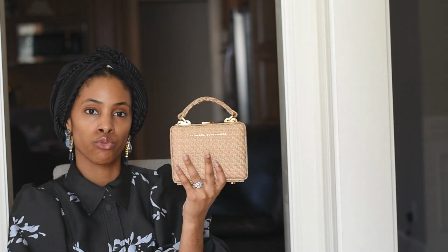I currently have one on the way. I think it's either red or pink. But anyway, it is going to be some type of straw, some type of raffia. We are going into warmer months, and we all know that straw or raffia bags are synonymous with spring and summer.